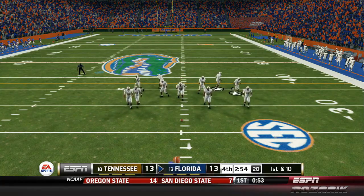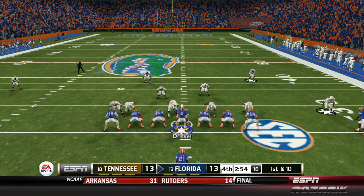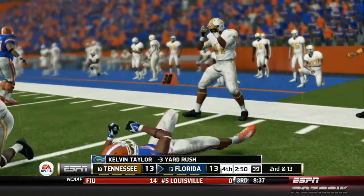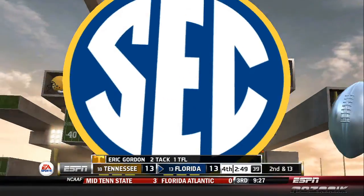You've got to be aware that capitalizing on this drive is crucial. You want to take the pressure off you and put it on your opponent. Just under three to go in regulation. And they get him in the backfield for a loss. Loss of 3 yards on the play. That brings up second and 13.